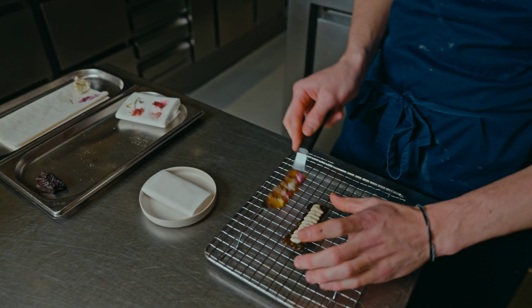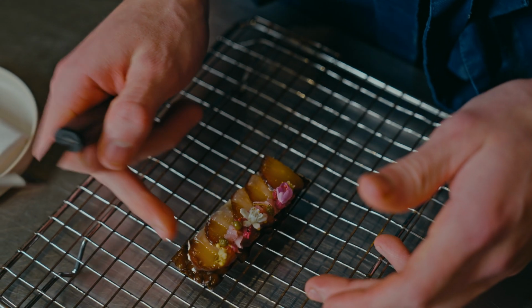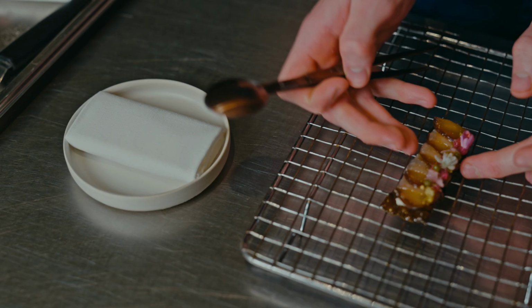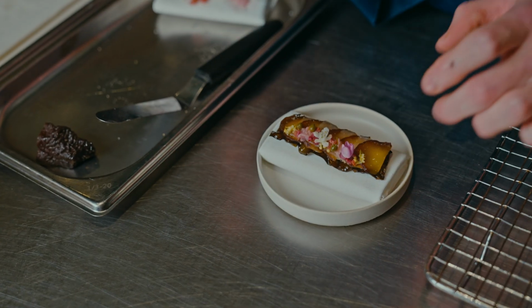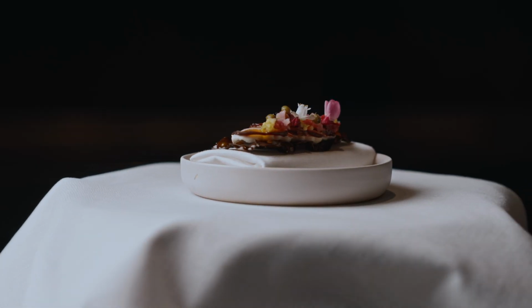On top of this nice little dish are pickled flowers and fresh flowers from the season, and we garnish it off with also some pickled Szechuan pepper. The kombu cracker, long cooked kohlrabi and SCOBY.